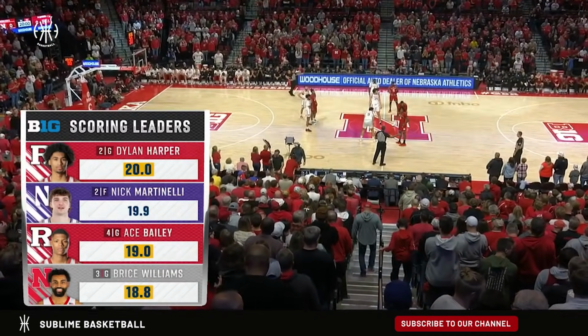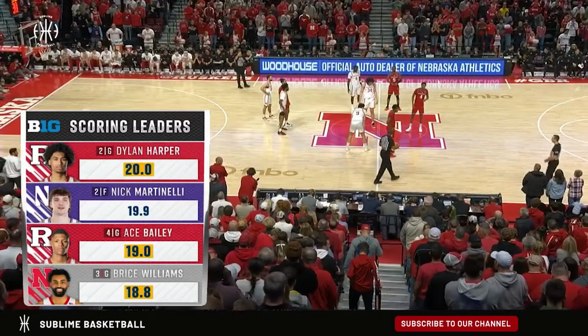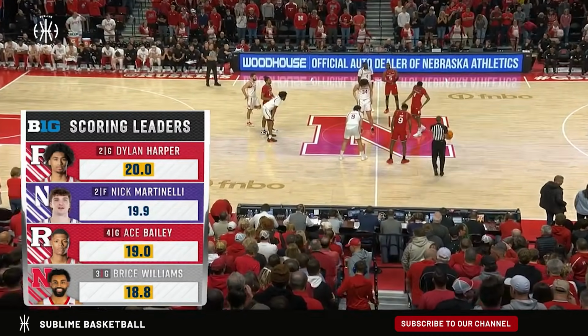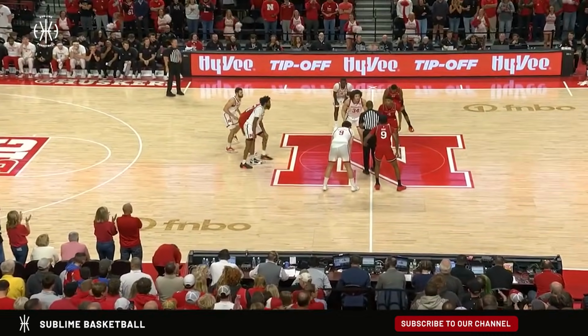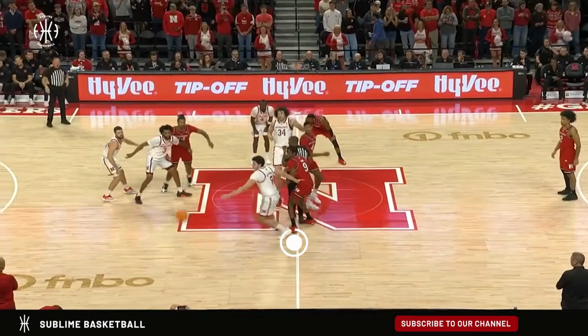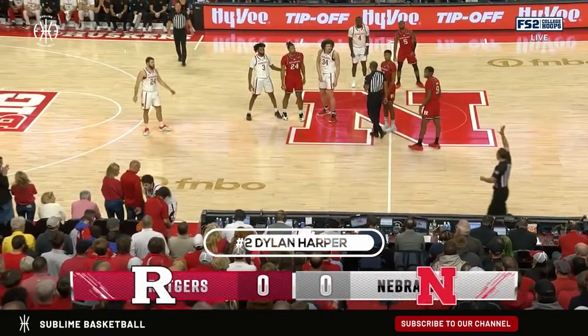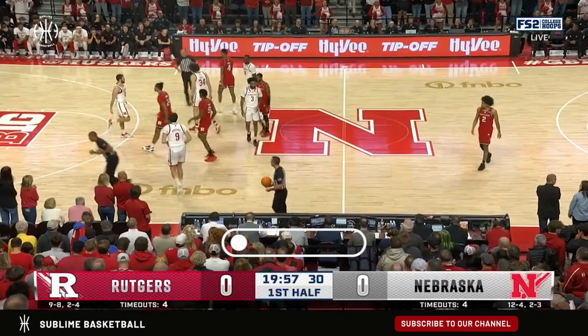And take a look at that. Dylan Harper can do a little bit of everything in the ball screens. Ace Bailey, an incredibly gifted, tough shot maker, and Bryce Williams is smooth. Be interested to see how much Bryce Williams can get to the free throw line here this evening. And the tip will head out of bounds, and it'll be Rutgers basketball to start this off.